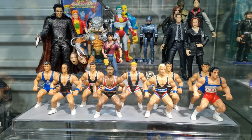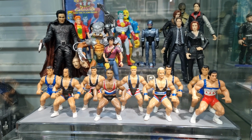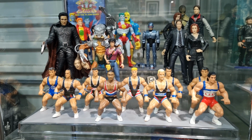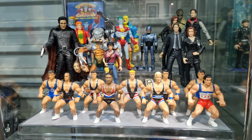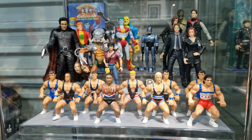Man, these figures, I really enjoy collecting them. I'm really happy to have a few of these in my collection as well, but when you look at them objectively as a figure line relative to a lot of the other stuff that was coming out in the mid-90s, they're not great, but they're still very cool to see.